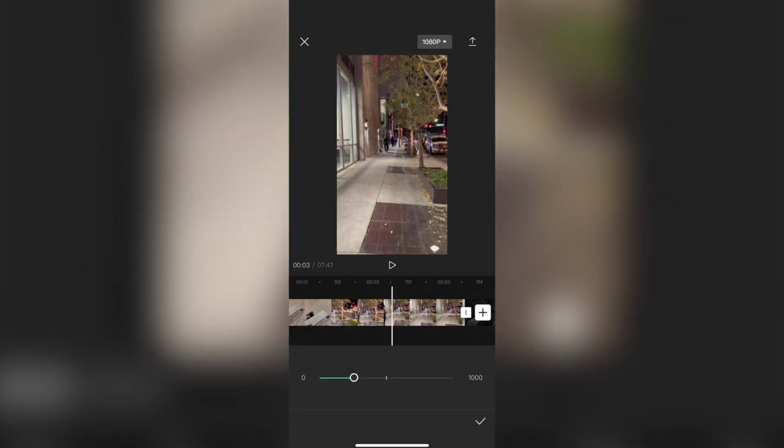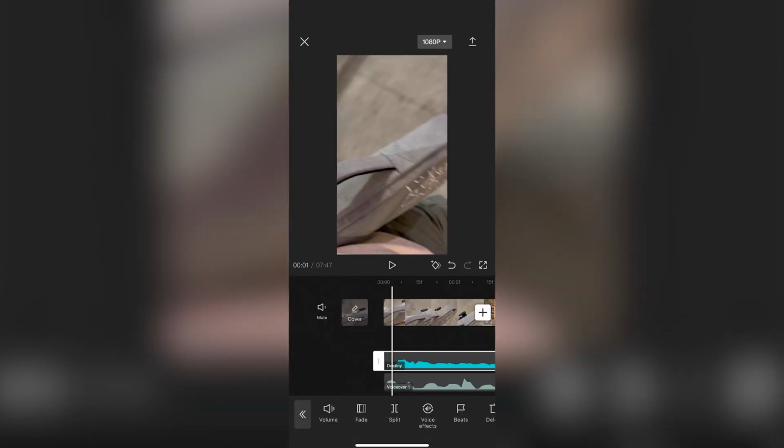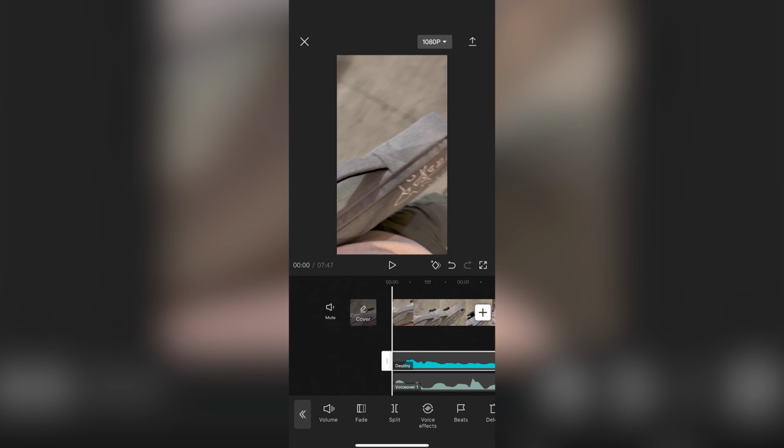I think that sounds pretty good. I think it's still a little bit too loud, so I'm going to turn it to like 30 something. I'm going to go 36. I think 36 is pretty good.